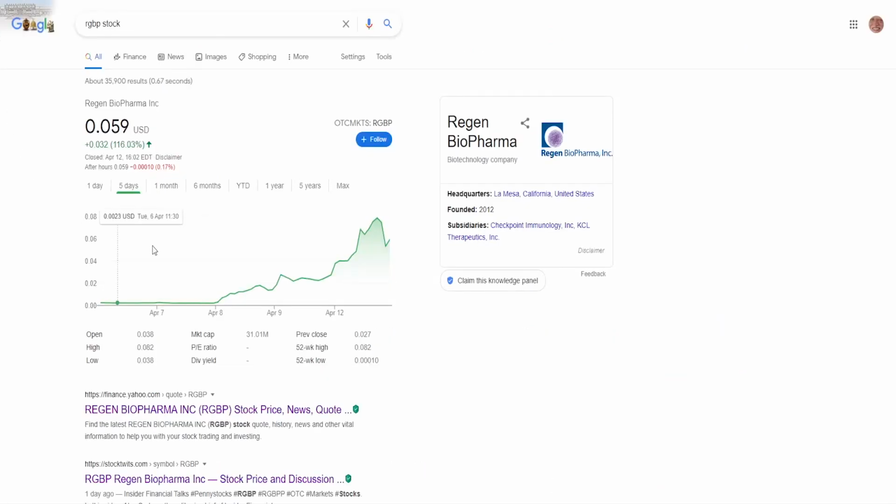If we check out the graph, we can see that even though it had a correction of almost 30%, people bought the dip, and it went up by the end of the session for about 11%, so we can see people want to buy their common shares.